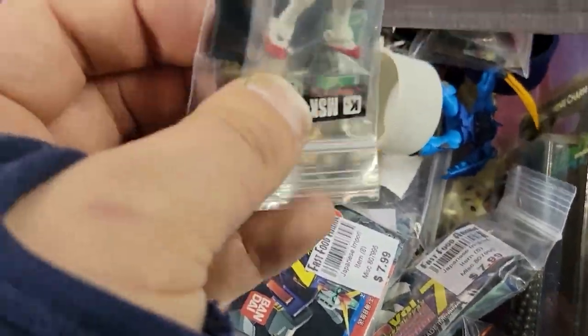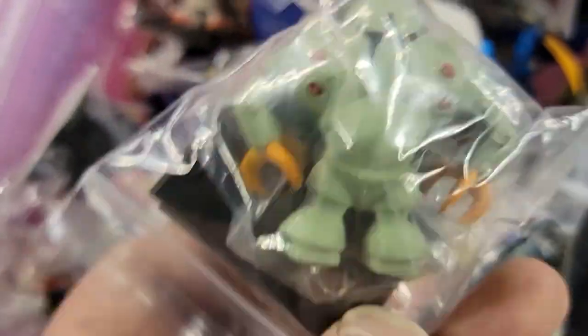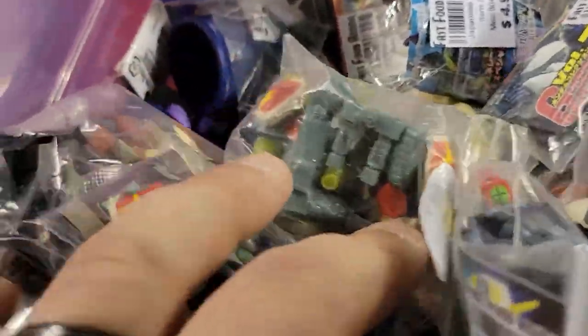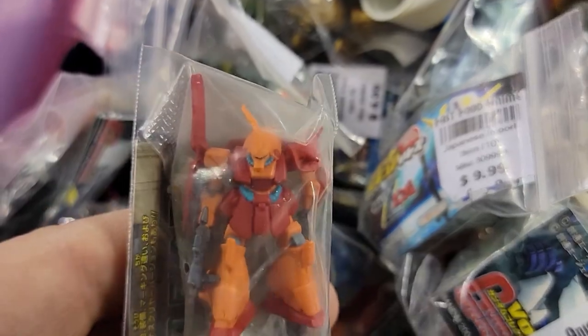Just random Gundam stuff. Just cheap old Gundam stuff. It's cool though. I mean, it's neat. Again, I just try to prevent myself from buying stuff like this anymore, unless it really grabs me. Like, it has to really, really grab me.